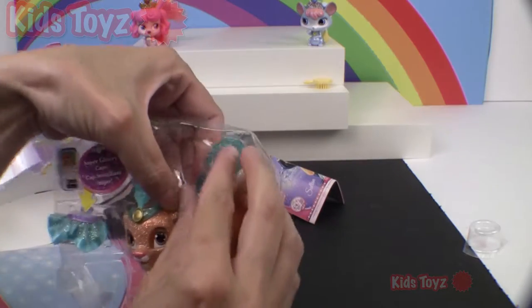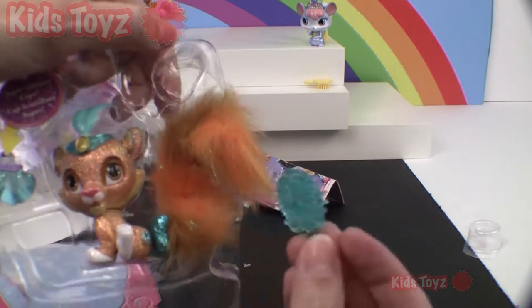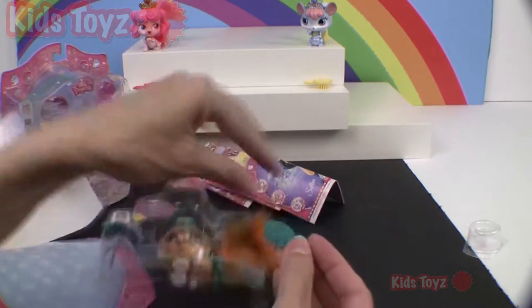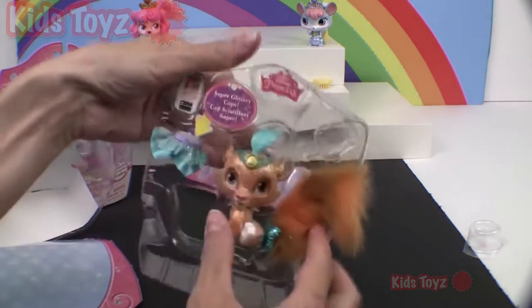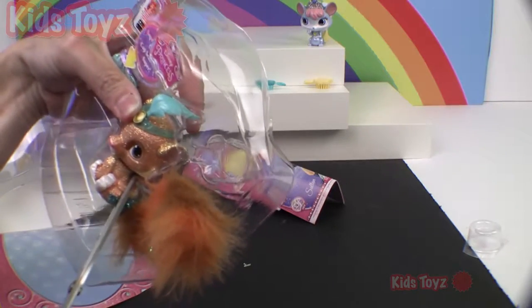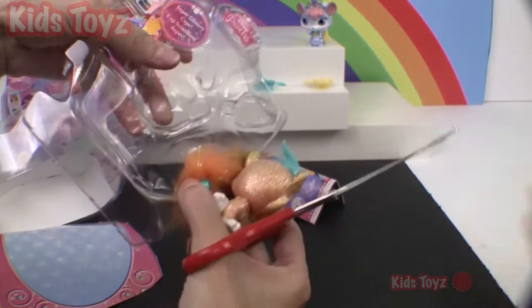Oh, another book. Open out. Oh, nice little sparkly brush. Brush his hair, very nice, his tail. We'll put him right there. And a little snippy snip again. Snippy snip. And one more snippy snip.